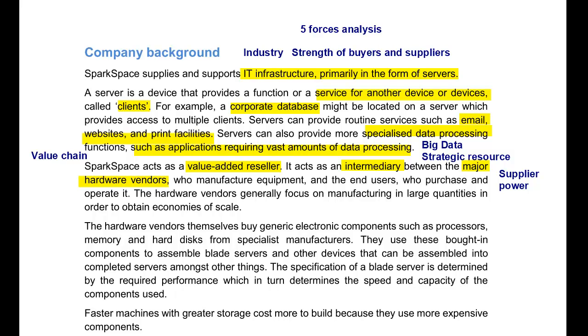What if the major hardware vendors decided that they would start selling directly to the end user? What could that mean for our business? If they already make the product, couldn't they just invest in producing a consultancy business unit that in a sense does what Sparkspace does? And so that would be a threat to the organization in the future.